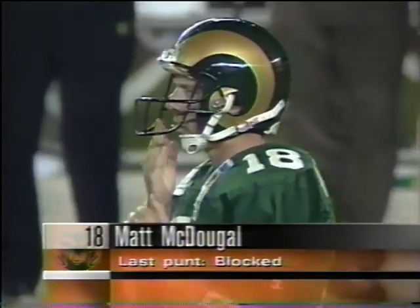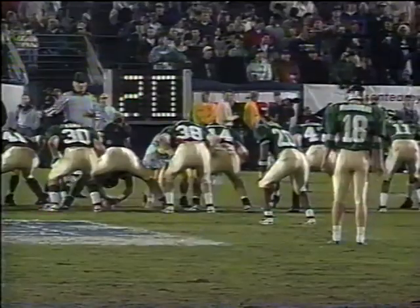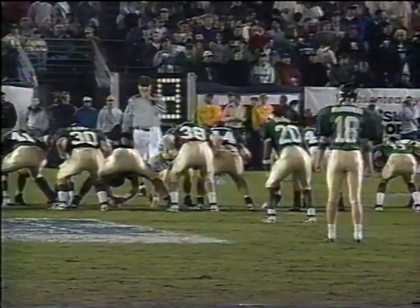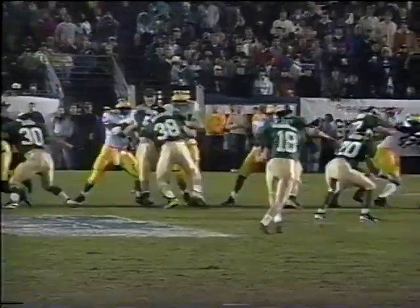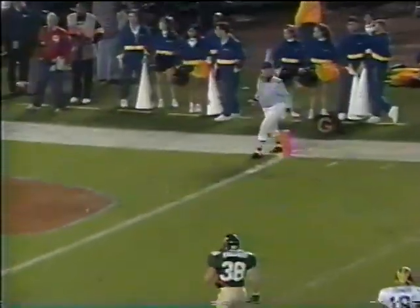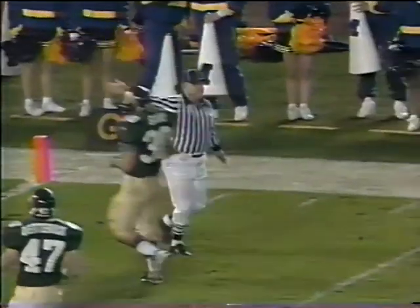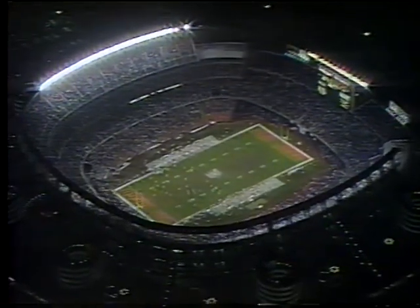Had his last punt blocked, and Michigan loads up everybody. 10 on the line of scrimmage again with Toomer back at the 10. They will kick. And this punt's too good. Goes into the end zone, a 39-yard kick, touchback. And Michigan will take over offensively now at the 20-yard line.